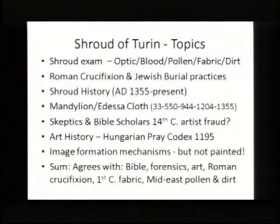Recent forensics, art, Roman crucifixion, first century fabric, Mideast pollen and dirt, and I think that it's a very good example of something that we don't have to have faith in, but we can show that there is an example from history that will validate that Jesus in fact did rise from the dead, and I think that's worth considering. What I do want to say is, don't put your faith in the shroud, put your faith in Jesus Christ as your only Lord and Savior. Amen.